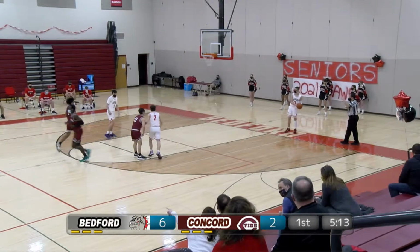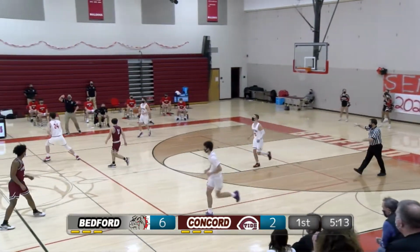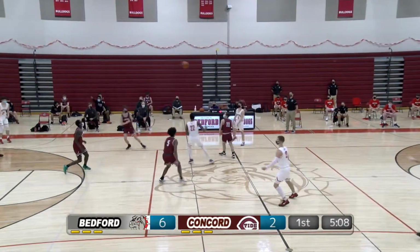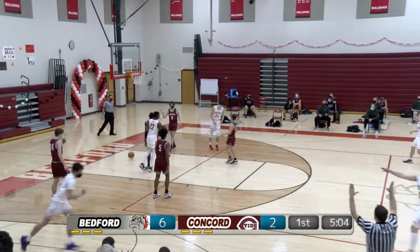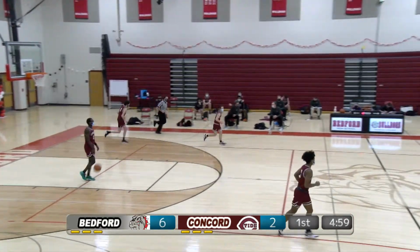Pinkoski. Try to say that name a couple times fast there, Harry. I practiced that one. So Bedford sees light pressure from Concord. It looked like they were trying to get into a trap. Deep in the corner to JT DeLacy, who hits the three. It's up, and it's good. Nice stroke there, and a way to break the press, too.